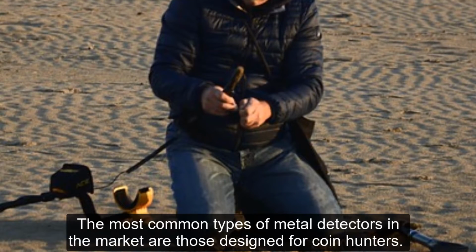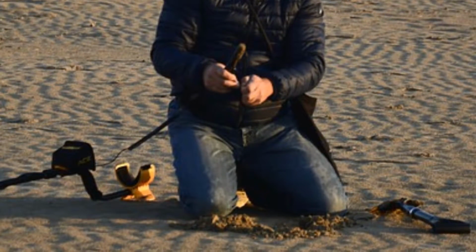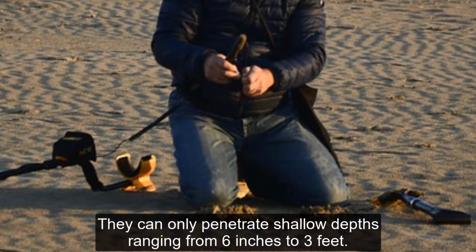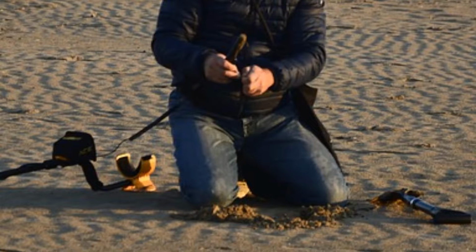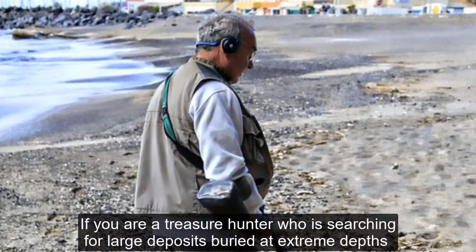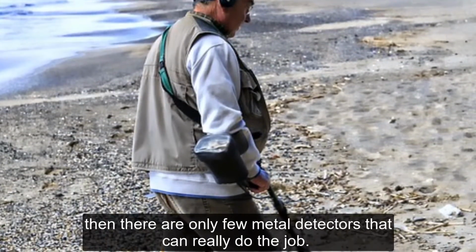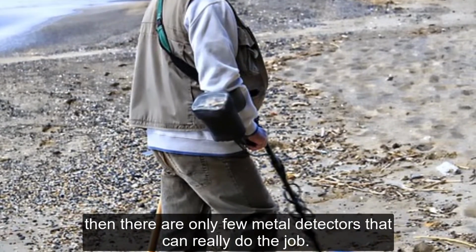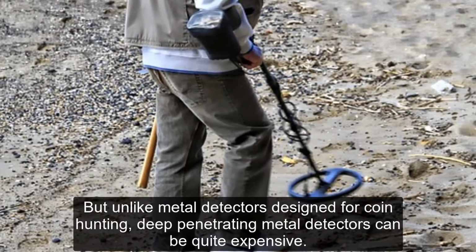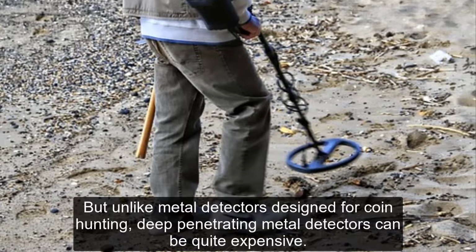The most common types of metal detectors in the market are those designed for coin hunters. They can only penetrate shallow depths, ranging from 6 inches to 3 feet. If you are a treasure hunter who is searching for large deposits buried at extreme depths, then there are only a few metal detectors that can really do the job. But, unlike metal detectors designed for coin hunting, deep penetrating metal detectors can be quite expensive.